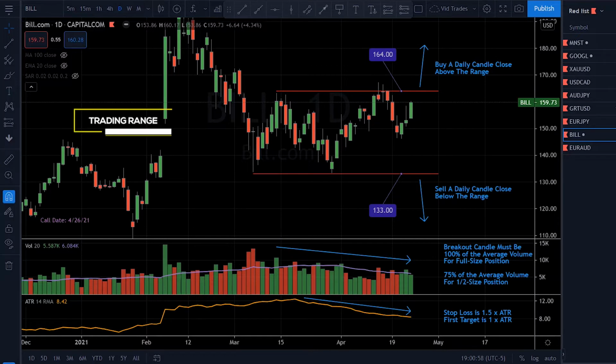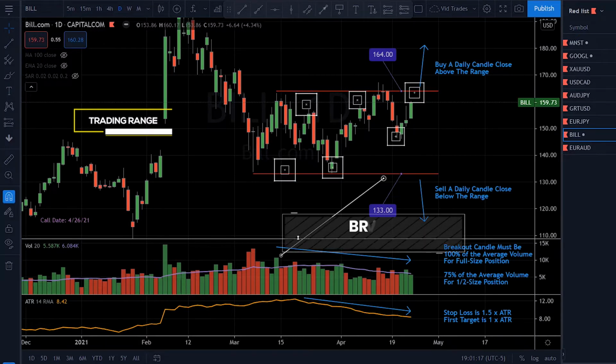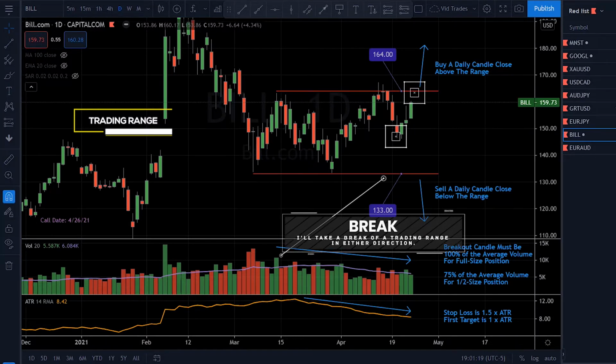Just to be sure everyone's with us on this, a trading range is a consolidation with a strong support level like this one at 133 and a strong resistance level like this one up at 164. Price just sort of bangs back and forth between these levels until it eventually explodes out of the range in one direction or the other. I'll take a break of a trading range in either direction.